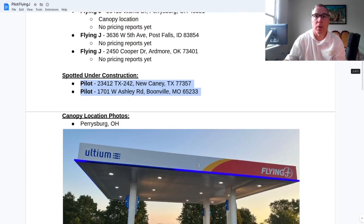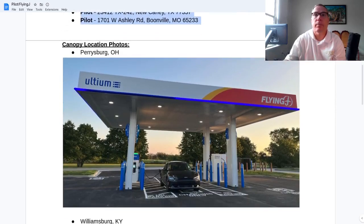First one is Perrysburg, Ohio. Looks very nice, kind of a square canopy. Not all of them are square. Some of them are kind of like triangle-y shaped. Nice. You can pull up in a rainstorm or at night and have overhead light. Be free of the elements, just like a gas car.